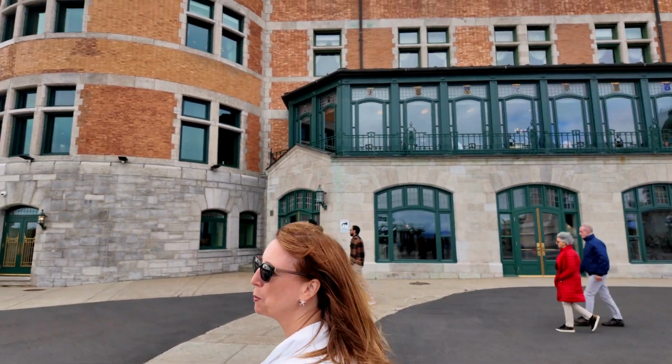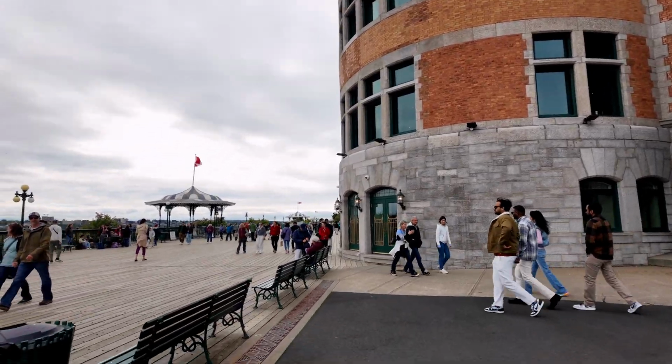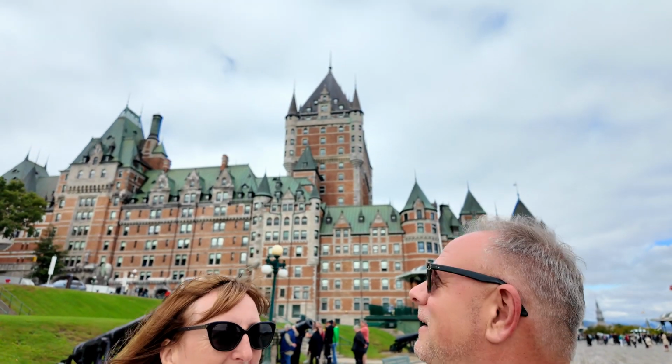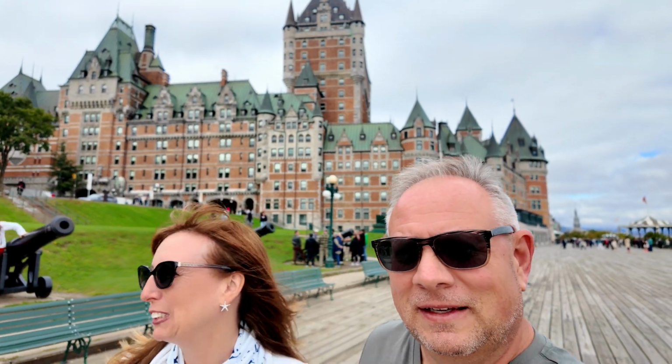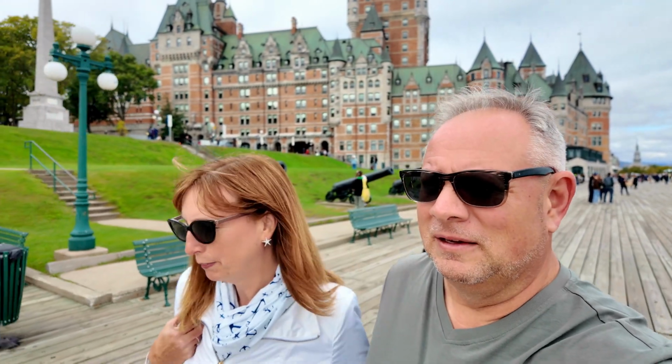In the shadow of Chateau Frontenac. And here's the boardwalk. I was wondering what everybody was taking pictures of in the other direction behind me. Look over us. Maybe you can tell now. That's a heck of a view of the chateau. We're walking along the boardwalk here. Nice, easy boardwalk. It's huge, wide, lots of space. You don't feel like you're crowded, even though there's lots of people up here, but lovely.